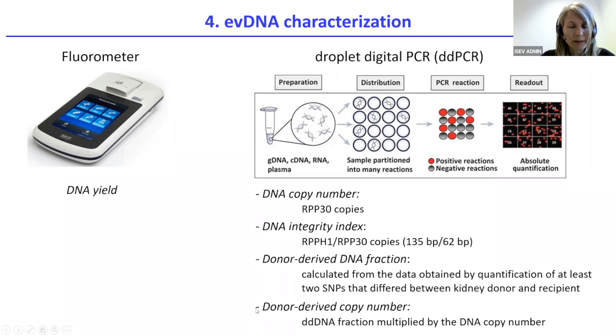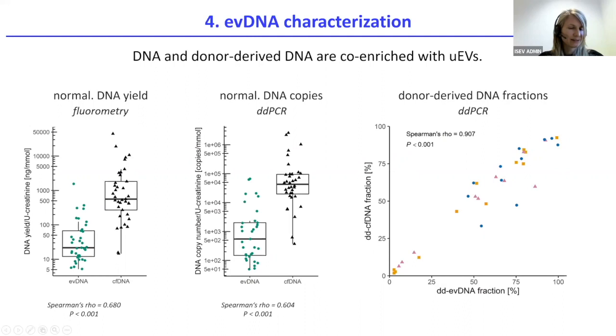Another DNA measurement that we did was donor-derived copy number, where we just multiplied the donor-derived DNA fraction with the DNA copy number. Okay, and in the next step, we wanted to analyze if DNA is even present, if it co-purifies or co-enriches with EVs from urine. And we could support that with three different measurements. If we measured DNA yield, which was normalized to urine creatinine, similar to DNA copies, we could show that DNA was present, was co-enriched with EVs.